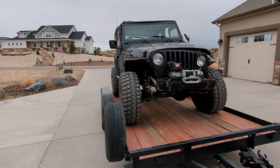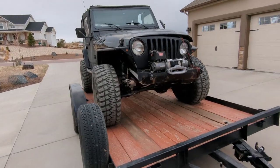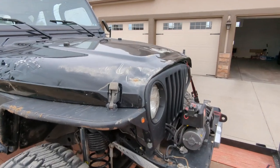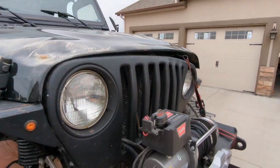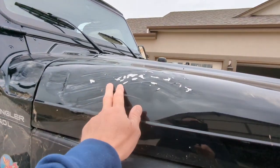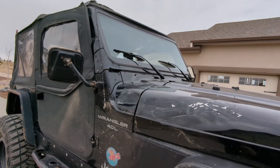All right, so prior to pulling off the trailer, I'm just going to do a quick walk around so you can get an idea of what all is going on here. When you look at this thing from the side, you can see the hood took some major damage. The grill got bent up pretty good. You'll see that better on the other side. Some of this damage was already here. This stuff was already here. Yeah, I'm not so sure about this thing.